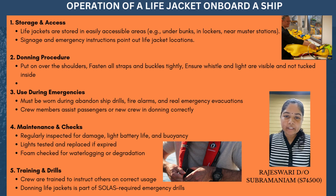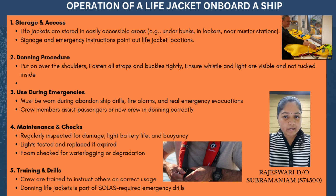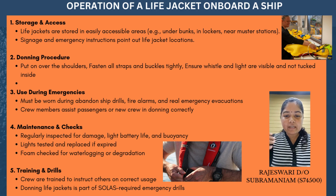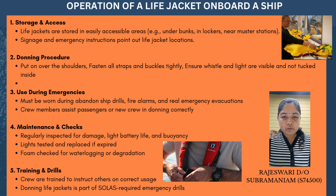Next, they require regular checks for damage, battery life, and foam condition. Lastly, training and drills are done to teach proper usage, and this is part of SOLAS emergency procedures.